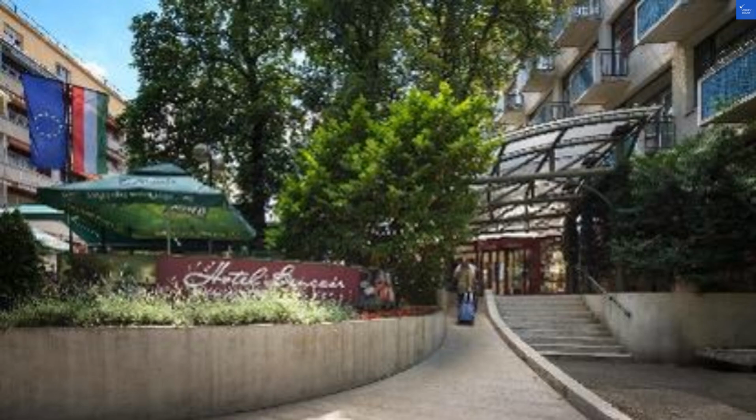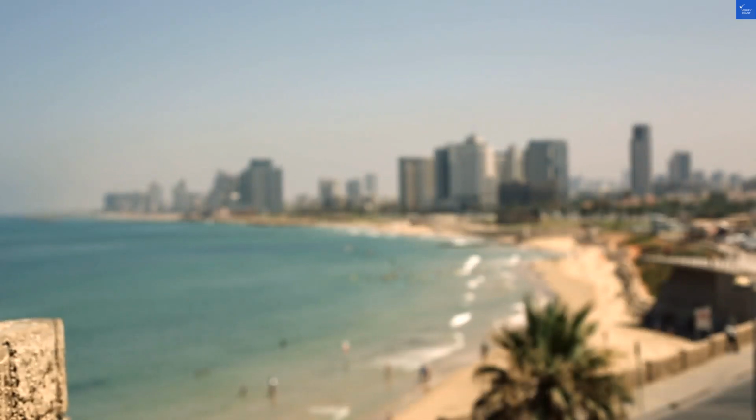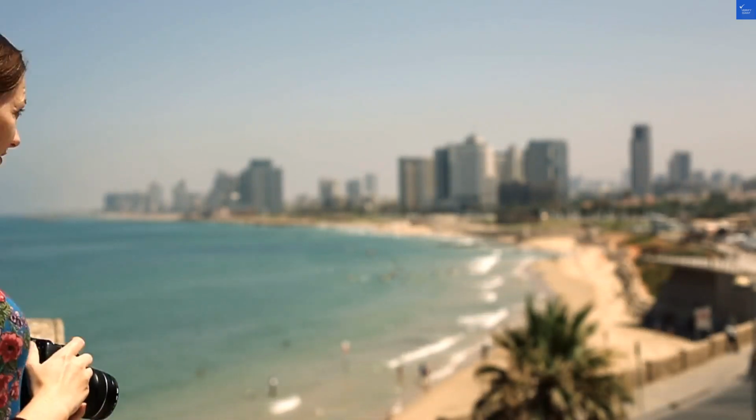How about amenities? There's a terrace and conference facilities, but don't expect a gym or pool. I mean, who needs exercise when you can just walk to the nearby thermal baths, right? I'll rate amenities 5 out of 10.